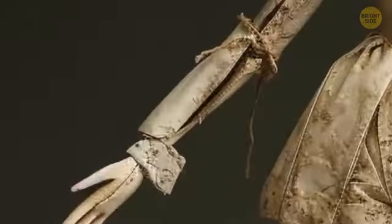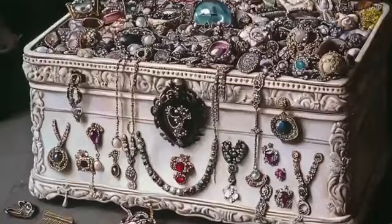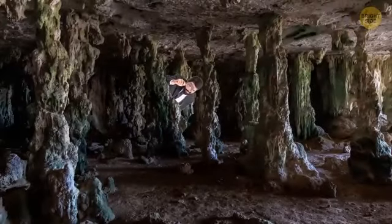The doll even wore a tiny gold ring with a key on its finger and had a small ivory box full of jewels, tiny mirrors, bone combs, and the remnants of accessories. But Ken was nowhere to be found.